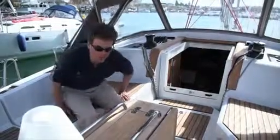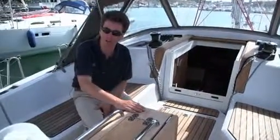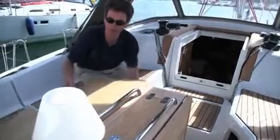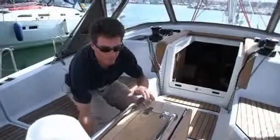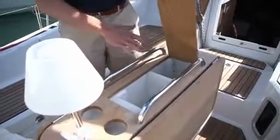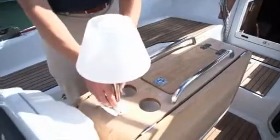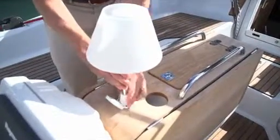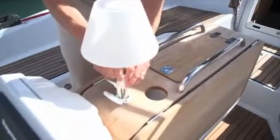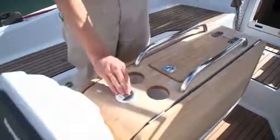Here at the cockpit table, this is an optional cockpit table in teak, which has fold-up leaves, so plenty of room around the table for people. We have cup holders here. We have a bottle holder in the middle. We have a removable lamp here, which is great for creating a little bit of ambience when you're having dinner in the evening. The lamp can then be removed for sailing, stowed down below.